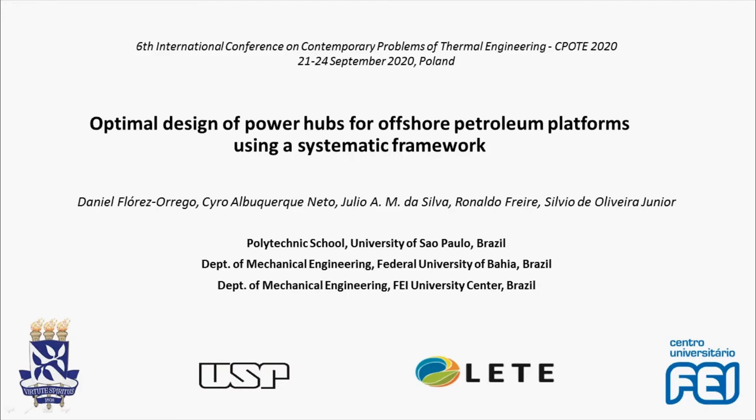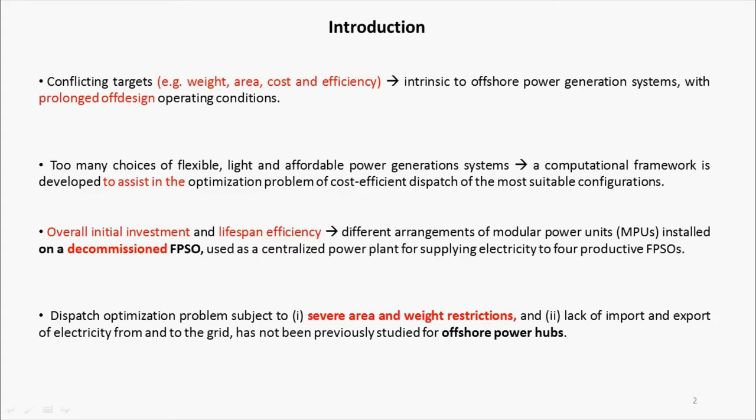This work aims to study different arrangements of more efficient and environmentally friendly concepts of modular power units, MPUs, installed on a decommissioned FPSO, when used as a centralized power plant for supplying electricity to four productive FPSOs.